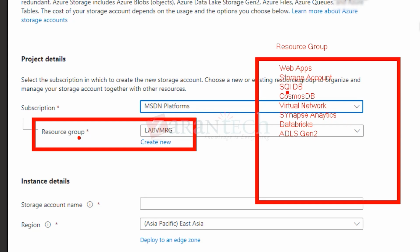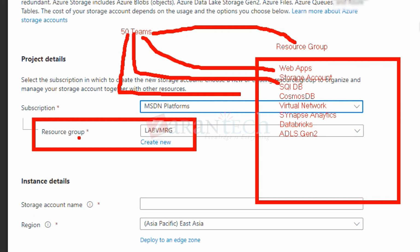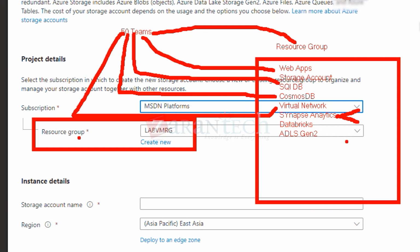Now, what are the benefits of resource group? For example, you are working in a 50-member team. Some team members are team leader, project manager. You can make them owner of the resource group. Some team members you can make a contributor of the web app. Some you can make SQL administrator or contributor of SQL DB. You have some NoSQL database administrators. You can make them contributor, reader, or owner of Cosmos DB. You have some IT team members, you can make them owner, contributor, reader, or VM operator of the VM and virtual network. You have data engineers, you can make them Synapse administrator or Synapse contributor of Synapse Analytics.